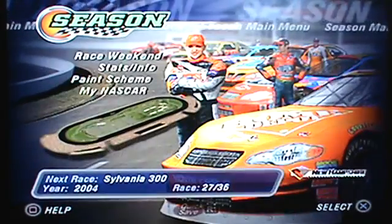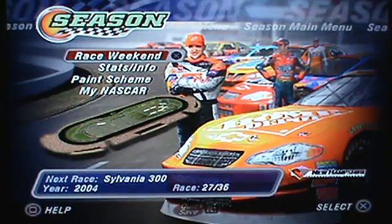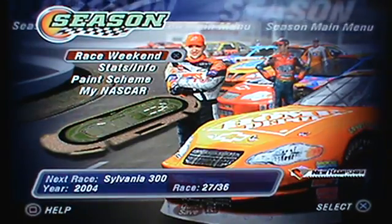The next race in the NASCAR 2004 season, the second season, is at New Hampshire International Raceway in Loudon, New Hampshire, running the Sylvania 300.